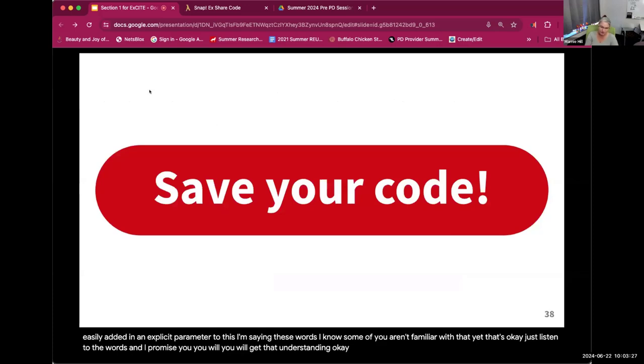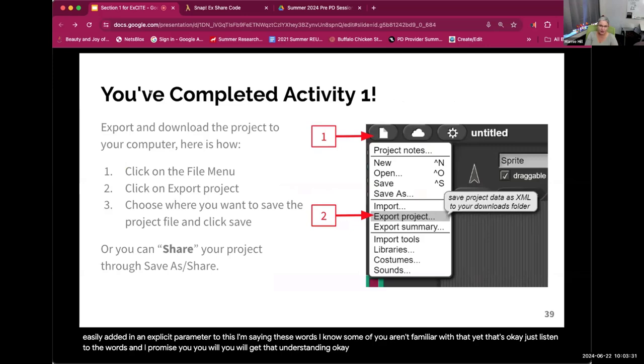Save your code. You have completed activity one. Now, we're going to do an XML export, and then we're going to take a quick break, like a little 2 or 3 minute break. And then we'll come back and do activity two, which is pretty quick. And then we'll have a little bit of a longer break, and then we'll come back into section two. They're cleaning my windows. Gotta love it.